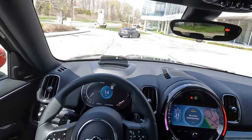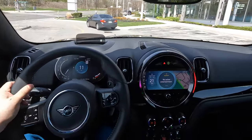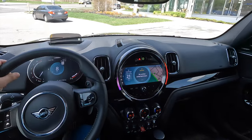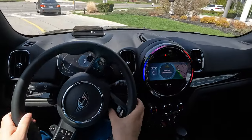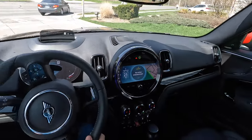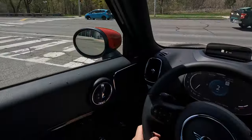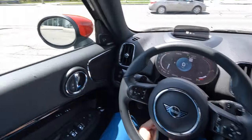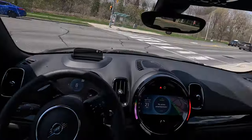All right, we're going to try it out in the mid mode first, then we'll play around with some other settings. This car is, I think, pretty much fully jammed out. We've got automatic climate control. We've got heated seats. Do we have a heated steering wheel on this thing? If there is a heated steering wheel, I don't know where the button is for it.